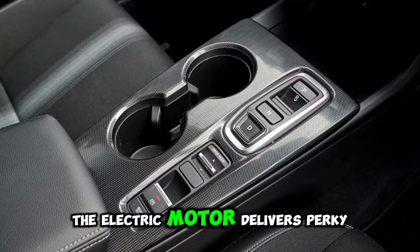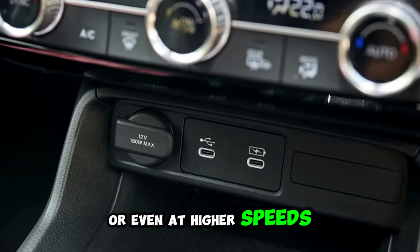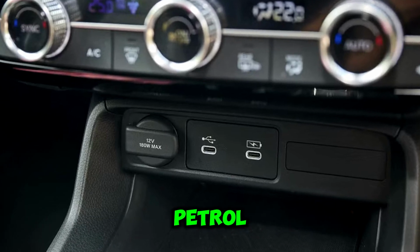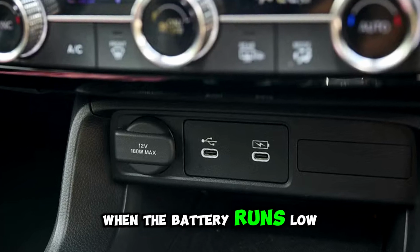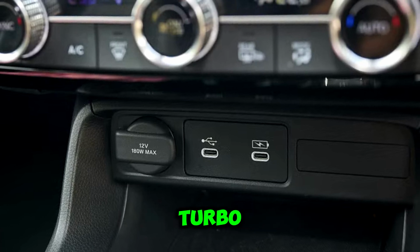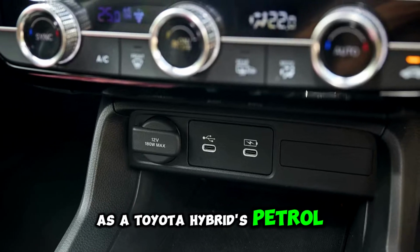The electric motor delivers perky performance off the mark, and keeps the petrol engine switched off in traffic, or even at higher speeds, if there's enough charge in the battery pack, in subdued driving. The transition from electric to petrol and vice versa is smooth. Petrol power is called upon when the battery runs low or full acceleration is needed. The engine can be shouty under heavy throttle, and the lack of a turbo means it can need a moment after firing up to reach peak power. But it's not as intrusive as a Toyota Hybrid's petrol engine.